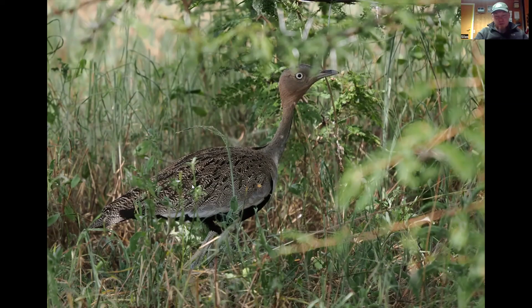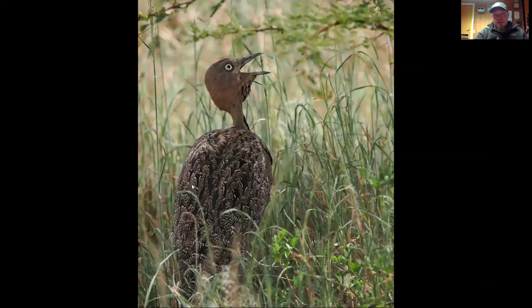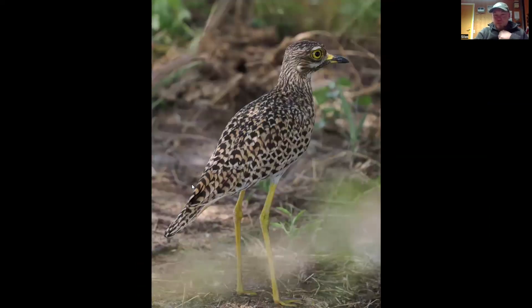which also likes to hide, especially during the heat of the day. They often stay under the bushes, and thus they're quite easy to locate in the general area. And you have some others, like the spotted thick-knee, that also likes the more dry areas with grass and open areas.